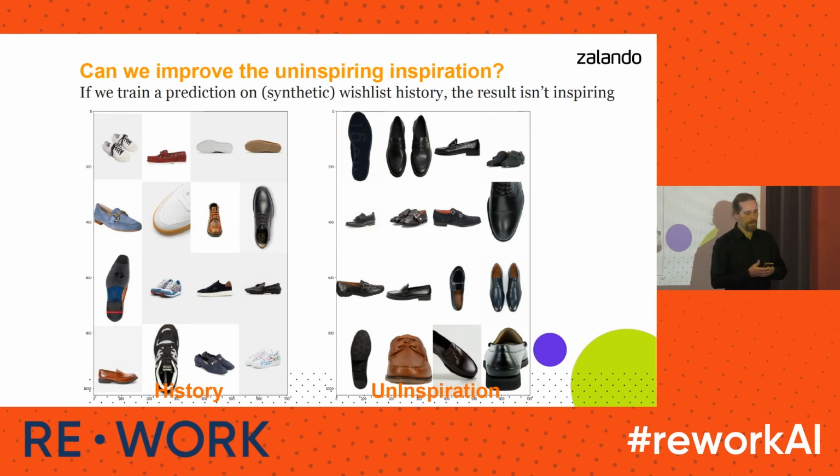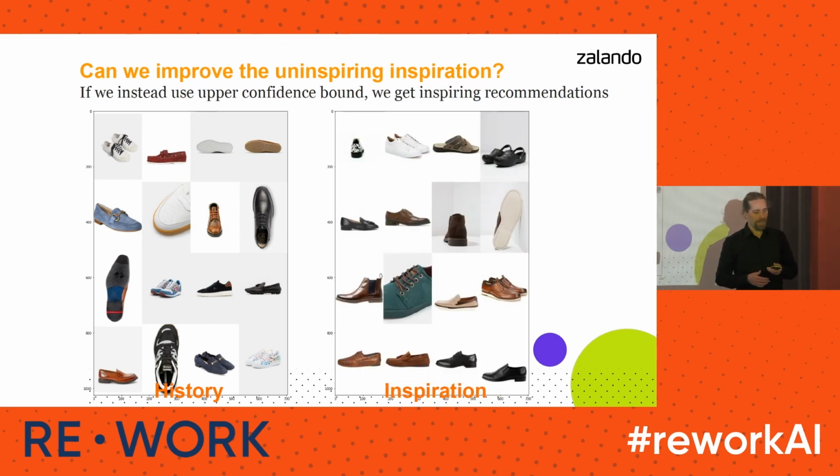The same goes if we look at men's shoes, right? So we've got this guy, and he's a bit of a work and play type guy, right? So we've got some work shoes, this black shoe, some loafers, also some fun shoes like these sneakers. And if we get the maximum likelihood prediction, it's just all black shoes, right? If you find this row of black shoes to be inspiring, then I'm sorry, I really can't help you.